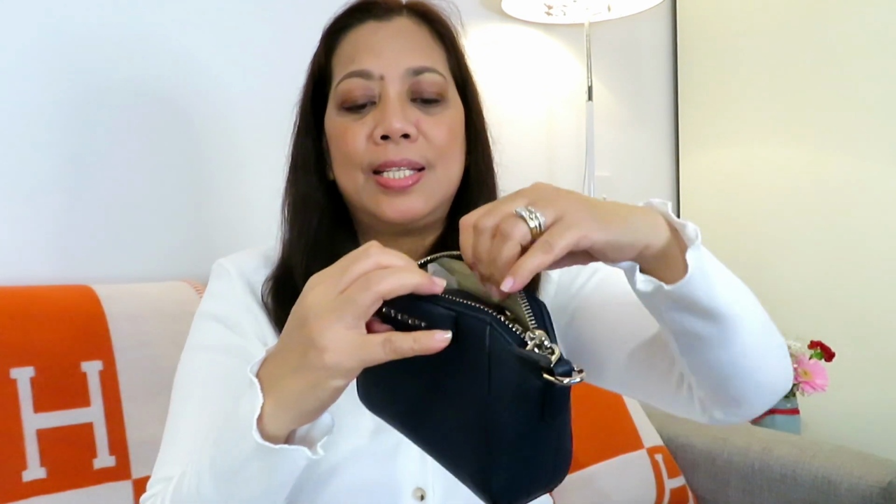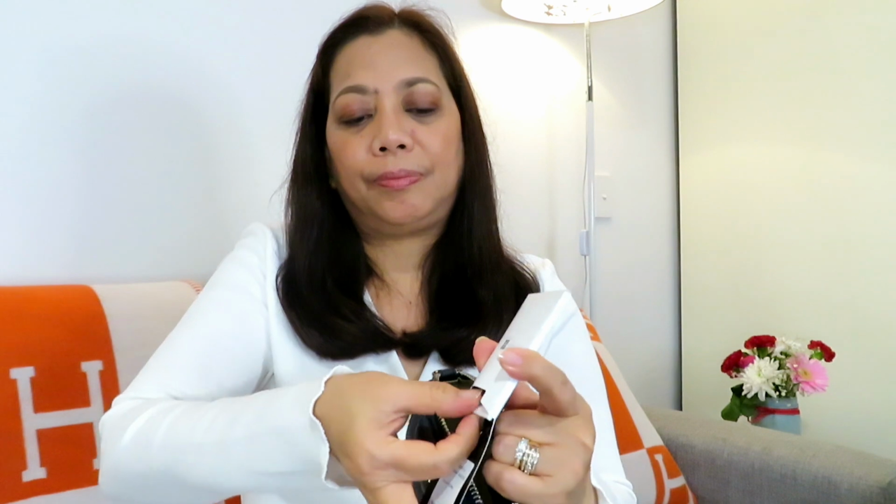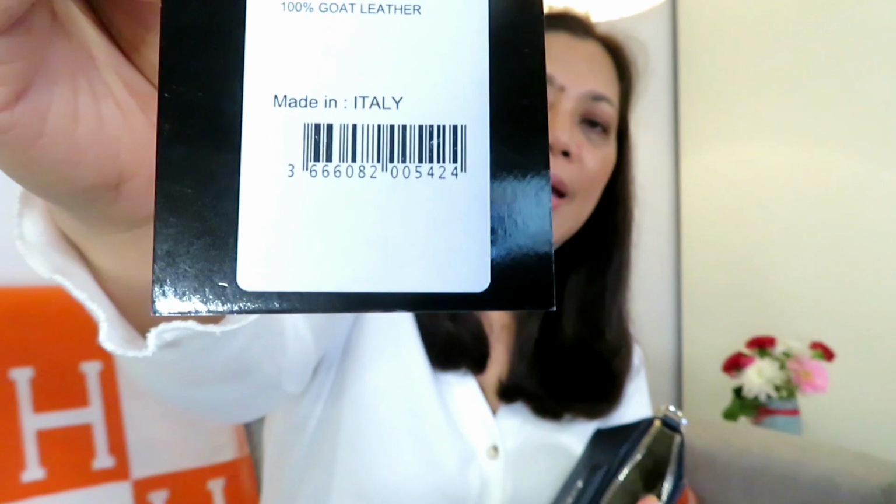It has one zip closure, and this is what's inside. This is the strap, a leather strap. The care booklet. It has the sample of the leather material used. And this is Antigona Nano bag in navy color, and it is in 100% goat leather made in Italy. Inside is one big space, no compartment except one card slot here.